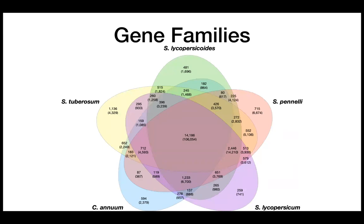Of course, you have to have a gene family analysis in a genome paper, so that's what we're looking at here. This is basically running OrthoFinder with each of these 5 species and seeing what we find. There was a total of 28,833 gene families that contained 193,788 genes. You can see there's a large portion in the center that are overlapping, which we would expect. We also see 481 families that are unique to lycopersicoides that contain 1,696 genes. It's possible that these could be weird things with the annotation, but they also could be biologically relevant. They could be involved in some of the neat phenotypic things that we see in lycopersicoides, sort of what makes lycopersicoides lycopersicoides.